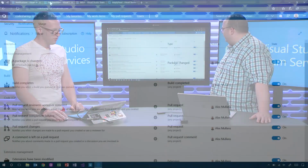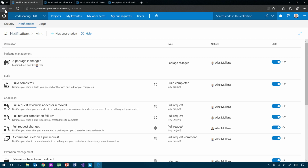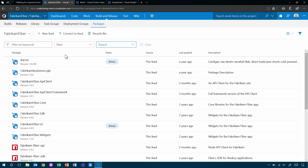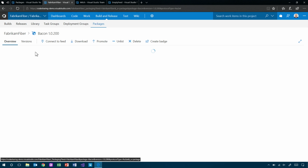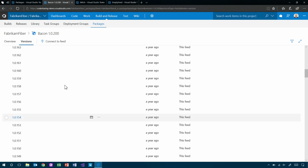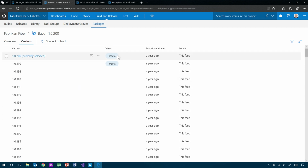So now kind of thinking on the other side of the package lifecycle, let's go back to one of my kind of bigger feeds here. There we go, we can actually jump into that. So sometimes we end up with a lot of versions of packages. As you mentioned, if I'm producing these in continuous integration, sometimes you can see I have 200 versions of this bacon package. I got a little eager as we were going along. And I don't need all this burden. It's a little bit of a pain to scroll through. And you can see that I've been good with release views. I've marked the packages that I'm actually using.